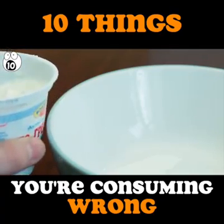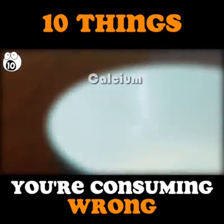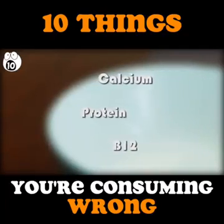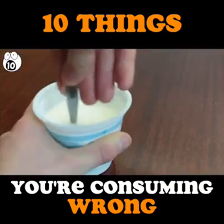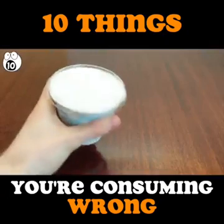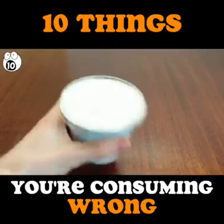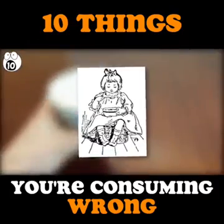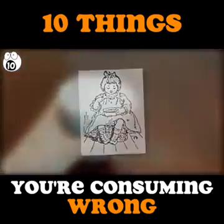It's much healthier to consume the liquid because it contains calcium, protein, and B12, three of the healthiest nutrients found in yogurt. You don't have to drink the liquid, just stir it back into your yogurt before eating, or just shake the yogurt beforehand so you don't have to see it separated at the top. That liquid is known as whey, and Little Miss Muffet eats it, so you should too.